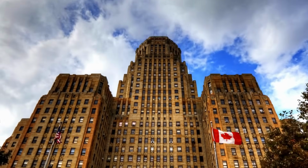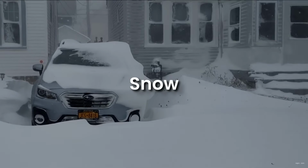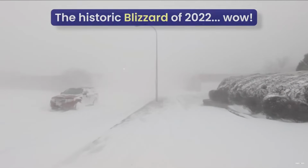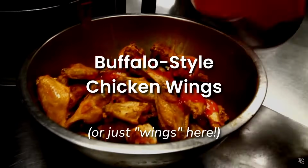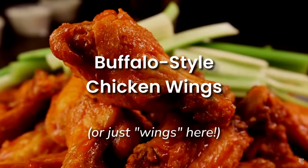Buffalo is known for 3 things. Number 1, snow. Yeah, Buffalo is one of the snowiest cities in the country. Number 2, Buffalo-style chicken wings. People who live here just call them wings.